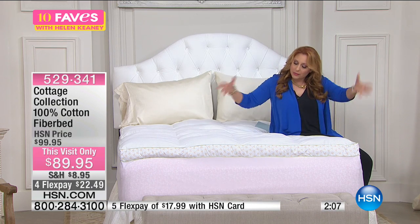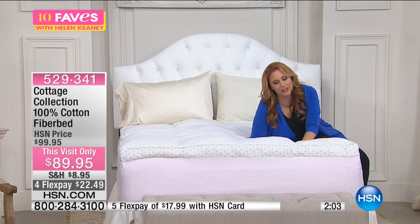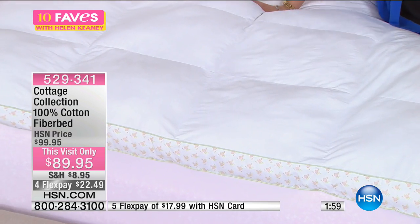Just open the door, it comes right in, put it over the top, and then make your bed on top of it, and then you just kind of fall in. And then you just sort of luxuriate in this, and feeling completely spoiled.